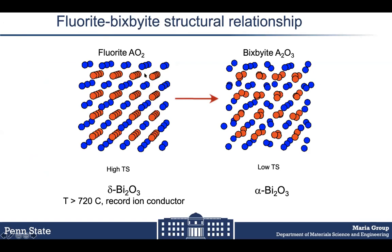So I know as George has explored at Kiel, this idea of a fluorite-bixbyite structural transition, where we can potentially use entropy to stabilize the delta bismuth oxide phase, which usually only occurs in fluorite materials with an AO2 composition. Maybe we can preserve that structure in a bixbyite phase, which normally prefers an A2O3 composition. And there's precedent for this in bismuth oxide, where at about 720 degrees C, you can transition between these two phases and get some very interesting ion conducting properties.